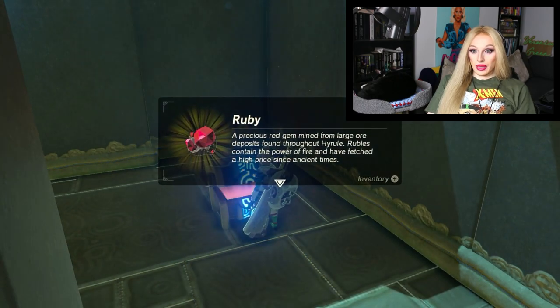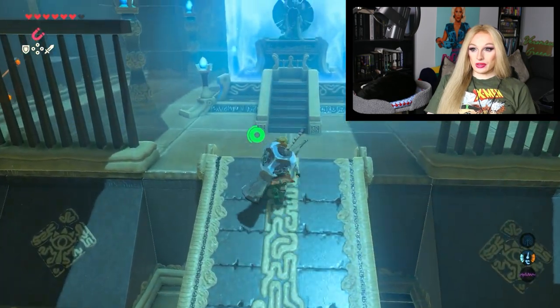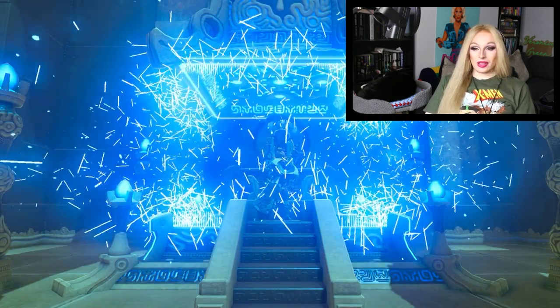A ruby. Precious red gem mined from large ore deposits found throughout Hyrule. Rubies contain the power of fire and have fetched a high price since ancient times. Not bad for a day's work, Link. And we have a spirit orb. Lovely jubbly.